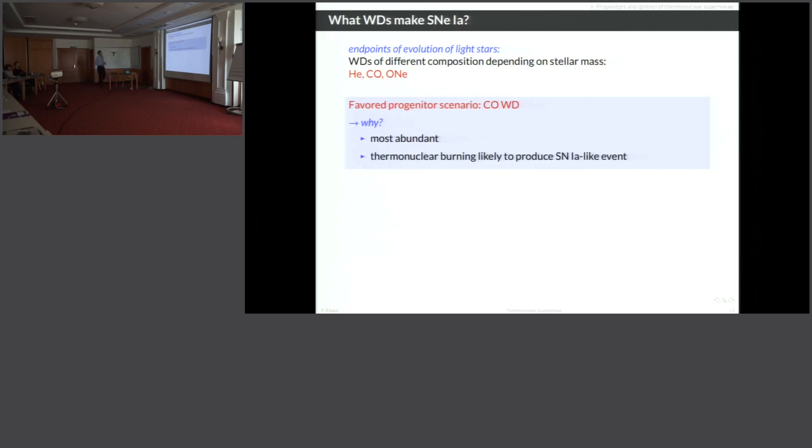So what white dwarfs make type Ia supernovae? Well, white dwarfs are, of course, as you know, the endpoints of evolution of light stars. And the composition of such a white dwarf depends on the stellar mass of the progenitor. So it can be helium, carbon-oxygen, or oxygen-neon, depending on how massive the main sequence star that finally formed the white dwarf was. The favorite scenario for type Ia supernovae is the explosion of a carbon-oxygen white dwarf.